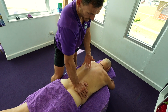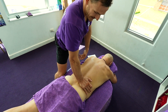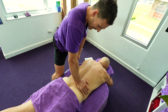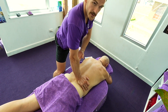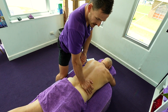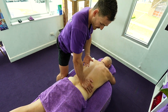Sometimes you might just get people trying to do some calming breaths. So just getting them to take a deep breath in, deep breath out, try and calm their nervous system down. A lot of the time I might get them lying on their back and just treat through the front of their hips, through their hip flexors, iliacus, psoas, quads, groins, if their back is too tender or really too acute that I don't think they're going to get much benefit out of treating the back.